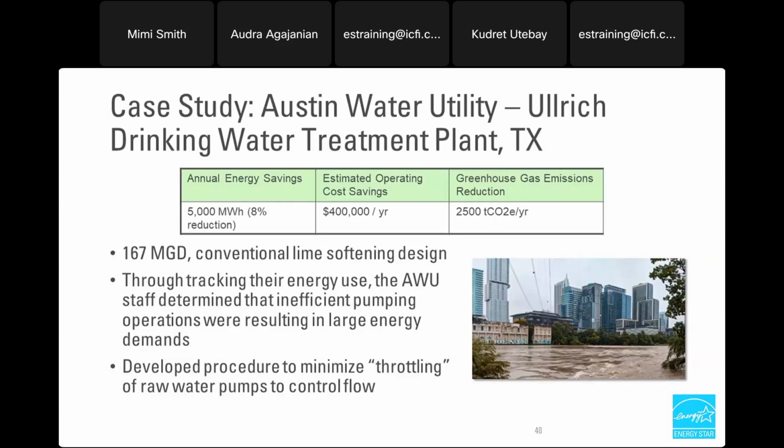And then our third case study is for the Austin Water Utility in Texas. They have 3 drinking water plants actually, but their Ulrich plant is a 167 million gallon per day capacity conventional lime softening plant. And this utility has a practice of tracking their energy consumption, or benchmarking. So the staff noticed elevated energy use in its raw water pumping despite a recent pump upgrade. So after reviewing the issues with operations staff, it was determined that operators have been trying to avoid switching pumps in an effort to save the energy spike associated with the pump starts and stops.